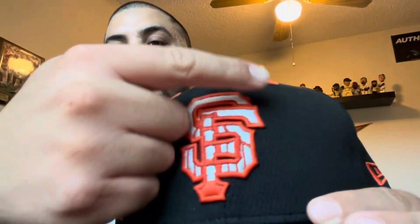It's pretty cool because it does have the Golden Gate Bridge patch on the side, which goes with the black jerseys that they wear. So this will be a cool hat to wear with that jersey because they both have this patch. On the back, you got this cool 2020 Arizona thing around the Batterman logo. New Era flag, of course. You got the orange on top, orange around, that orange outline on the Giants logo with the white inside, and then the Golden Gate Bridge.